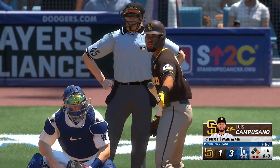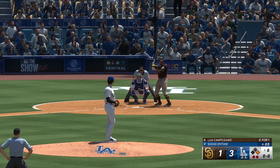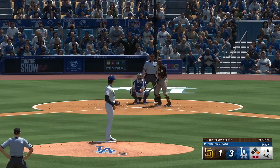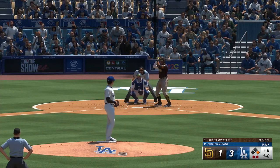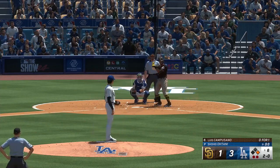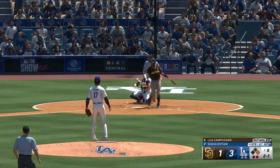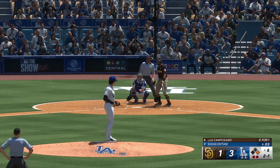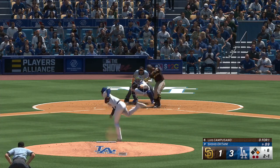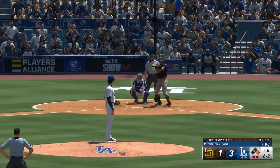Now Luis Campusano. That misses. Ball one. Wouldn't chase that time. Two outs. Foul back our way, and that's out of play. Kicks and deals. Headed down the line. And that is a foul ball.